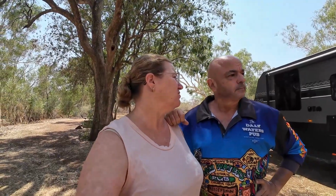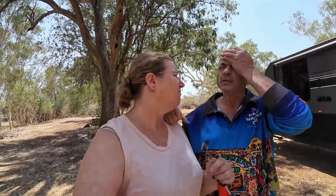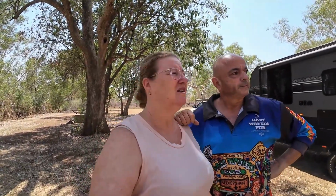It's really hot now. We're just about to leave. But there is toilets here. There's a dump point here. Haven't seen any bins yet, but we haven't driven out, so not sure. I think there was when we came in. There's a picnic table up there. Yeah, picnic tables everywhere. That guy over there's camping, and there's a picnic table as well.